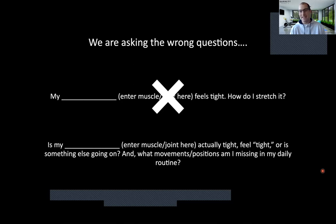But what you tend to see here with all the technology, with the change in our routine, as we start to get older, working jobs, sitting longer, driving in the car, commuting kids back and forth, or what have you, right? We spend more time sitting, less time being active, and just the decline of the human body one decade at a time. That's when we start to get tight. So our job is to understand, why are we feeling tight? Am I missing something in my daily routine?